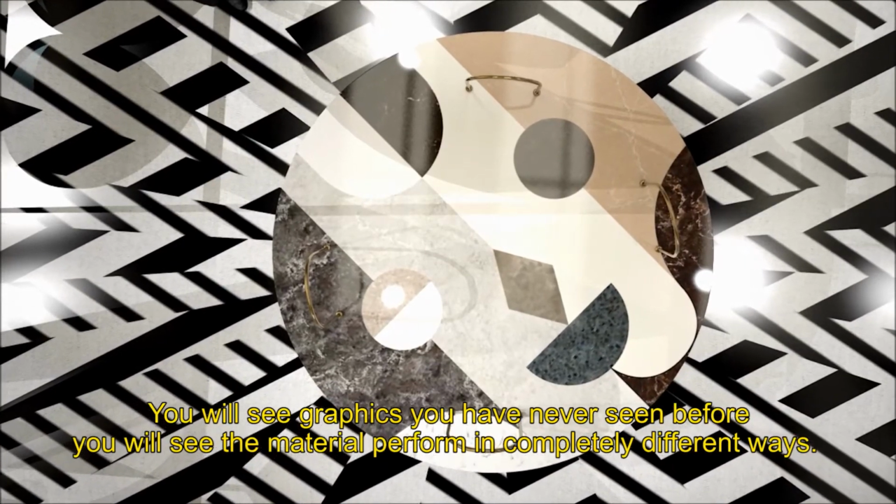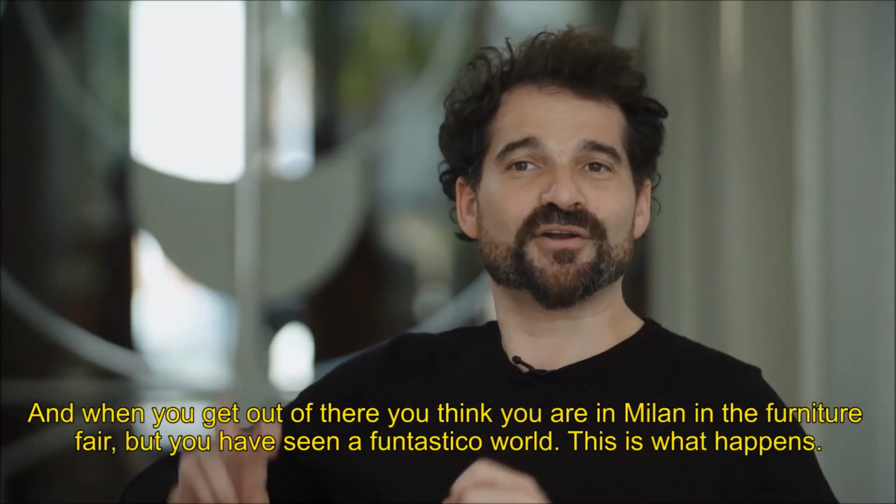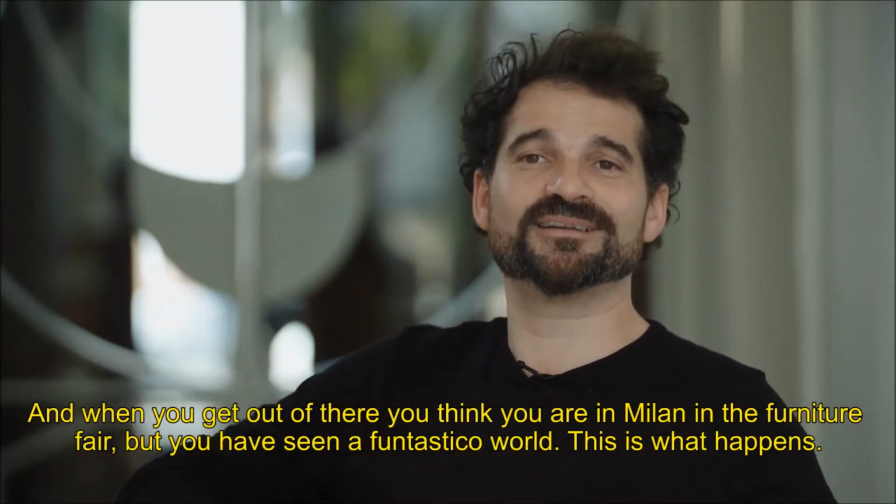You've seen the material performing completely differently. And when you get out of there, you think you're in Milan at the furniture fair, but you've seen a fantastical world. This is what happens.